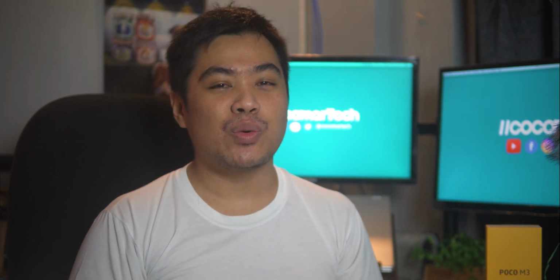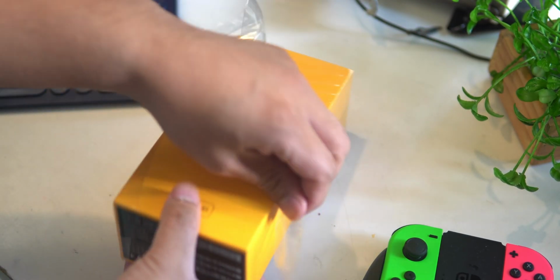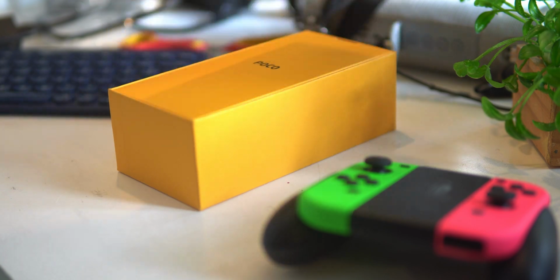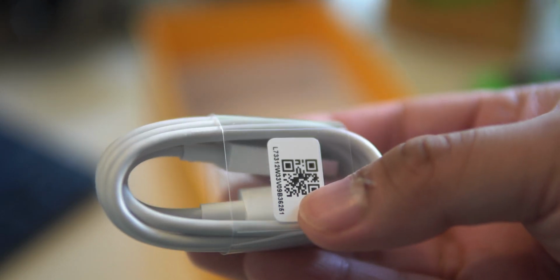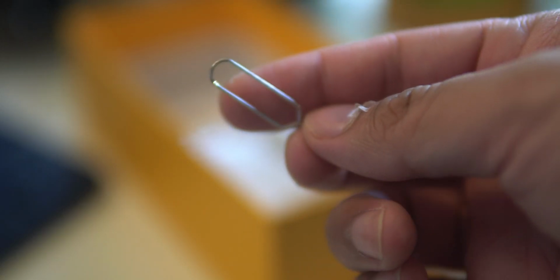But before we really dive into the specs of the phone, let's do a quick unboxing. The Poco M3 comes from this yellow box which includes a USB Type-C cable, a 22.5 quick charger 3.0 power brick, a silicone case, some paperwork, and a screen protector which is already installed on the phone.